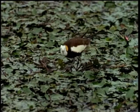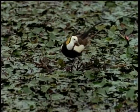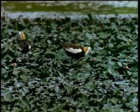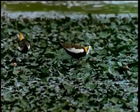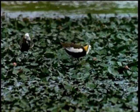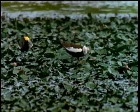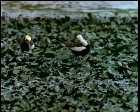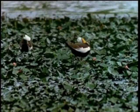Pheasant-tailed jacanas build their nests mainly on top of water chestnut leaves by piling stems and leaves. Both the male and female are involved in the construction of the nest. They often mate during this period, mostly at dusk.